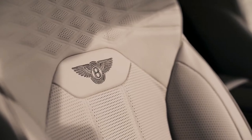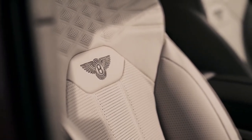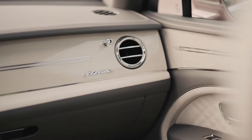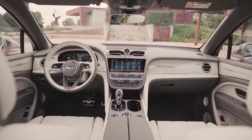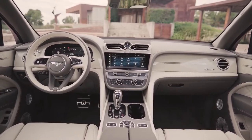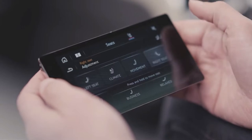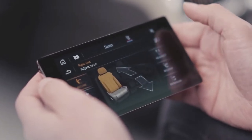The Bentayga EWB features a stitching design that was created using digital craftsmanship. Diamonds elongate symmetrically from the center of the seatback's shoulder panels and along the length of the door, reflecting the car's extension. The new rear door interior style also features a unique design that highlights the optional metal overlay in veneer. Before the part is lacquered and polished, an intricate design is bonded by hand on the surface of the veneer, using a thin metal strip that is only 0.07mm thick.